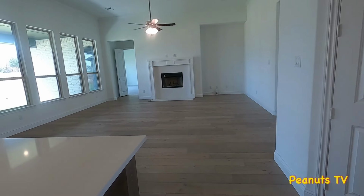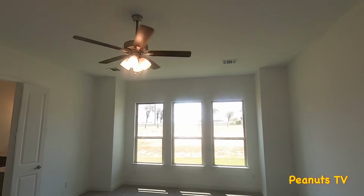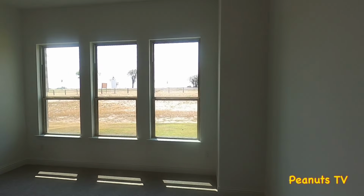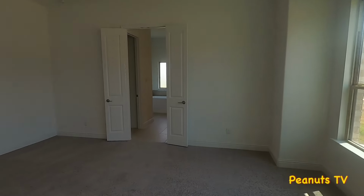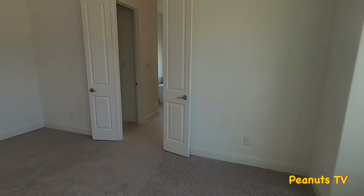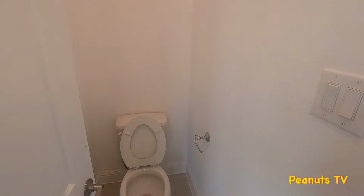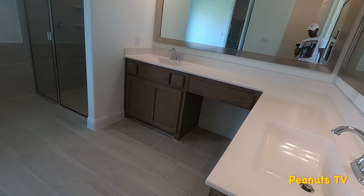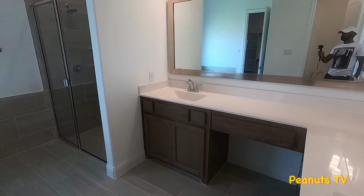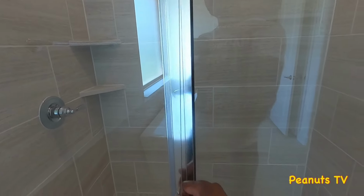As we journey back out through the kitchen, you have your master bedroom. Master bedroom has box bay windows, a ceiling fan. You know, that's a huge plus. Let's see what the master bathroom has to offer. Toilet area. Have your dual sinks, of course, in the master bathroom. L-shape. Your standalone shower.